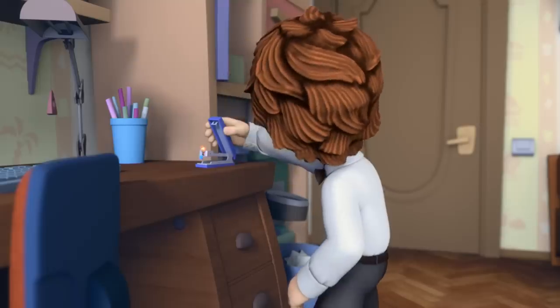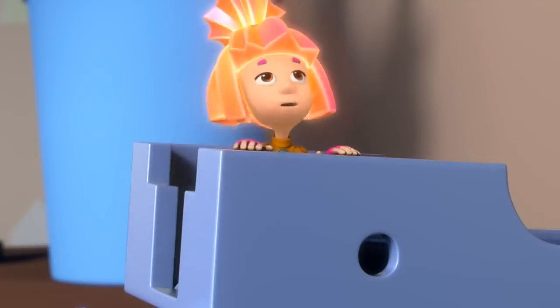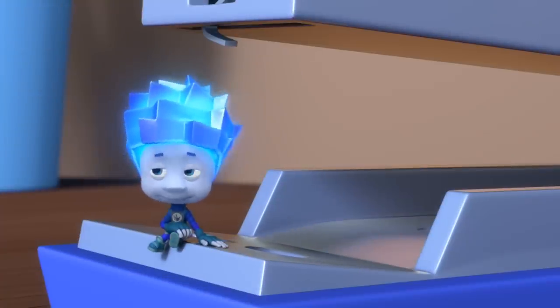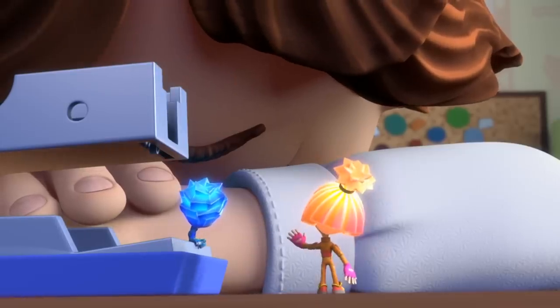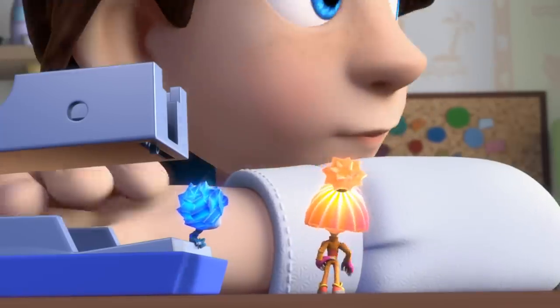Tom Thomas, we're leaving in 5 minutes. Okay, Mom. So, did you get it? No. Why don't we get Papa to help us? Because he's really strong and he's got a pack-a-mat. We can do this ourselves. Tom Thomas, find something we can use to push that staple out.